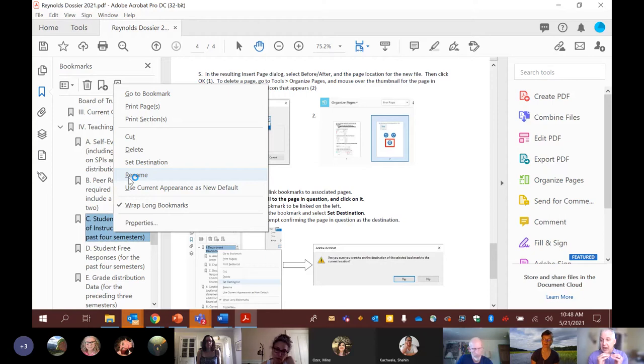When you've done all of that, as I said before, I like to review the whole thing. I go through each of my bookmarks. Does this go to my personal statement? Great. Does this go to my teaching statement? Great. Does this go to my grade distributions? Great. Does this go to wherever I'm expecting it to go to? Great. Ooh, I forgot to add in this document. I'm going to go back to organized pages, add that in, and then set my bookmark to go there. Okay.